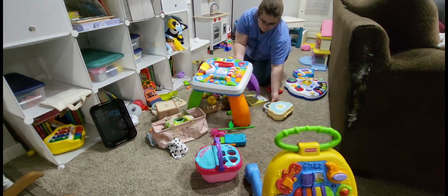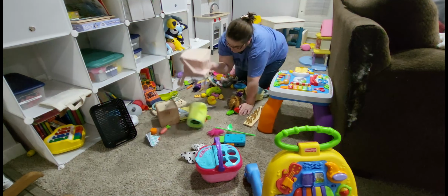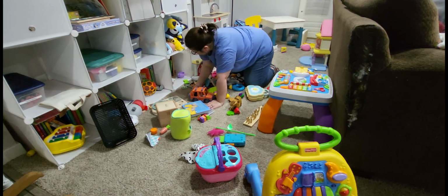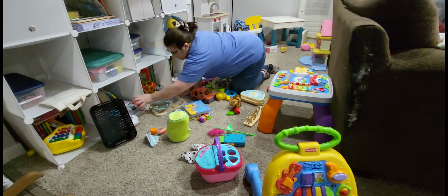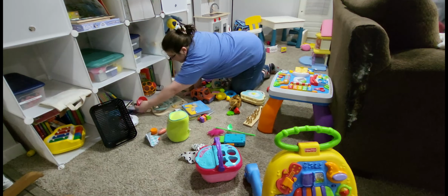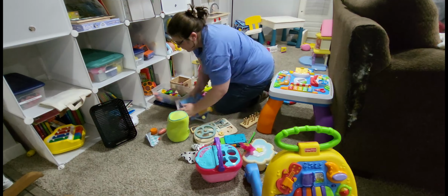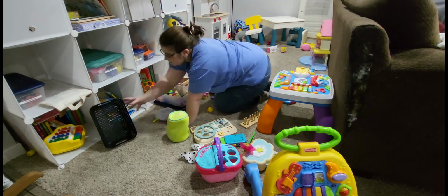Guys, this playroom was an absolute mess. I cannot even remember the last time I was in here and did a clean, probably before Ella's birthday when I did that big declutter. But oh my goodness, this place was out of control. I was opening all of the containers, finding all the toys, sorting everything and putting it back.